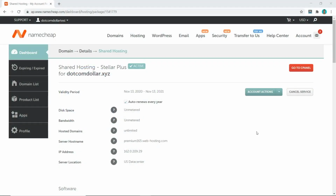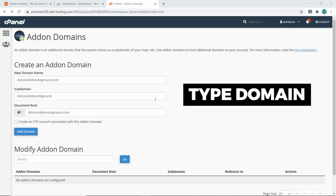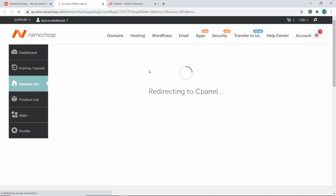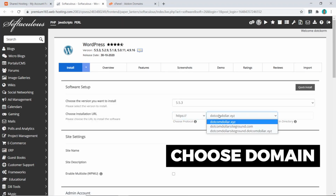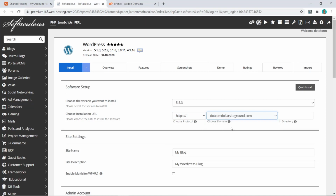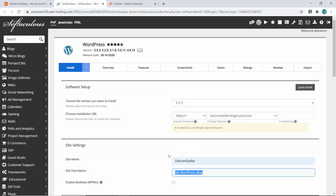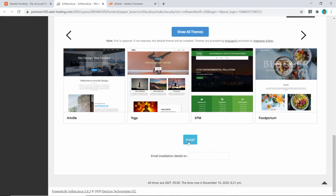Now let's see how easy it is to install and create our WordPress website. So we just scroll down to here and click on add-on domains. Now type in the domain that you want to install WordPress on and then click on add domain. And the next step is to go back to your dashboard and click on WordPress. Click on install now and choose your domain that you want to install the website for. Enter in your site name and site description. Now choose your username and password and then come down to the bottom and click on install.